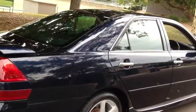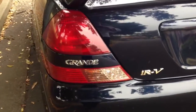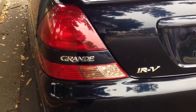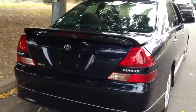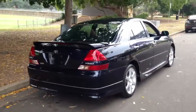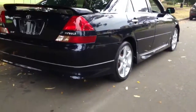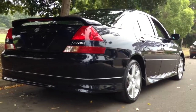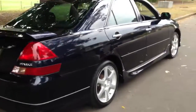This is a little bit rare in that it's a TRD Grande. So if we have a look here at the badging, it's the Grande IRV Mark II. So it's quite a rare combination. What that means is it's got the more luxurious interior. It's got the TRD skirts on it, the rear skirt, the side skirts. Beautiful alloy wheels, and look at this interior.